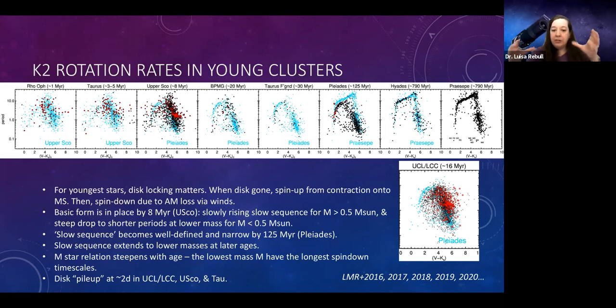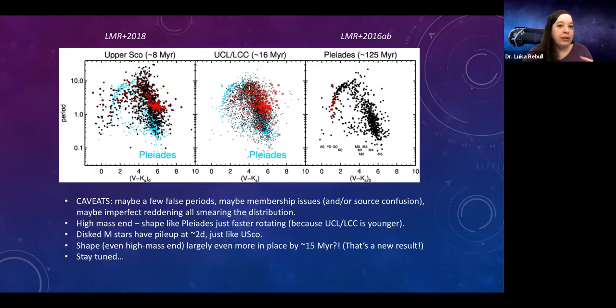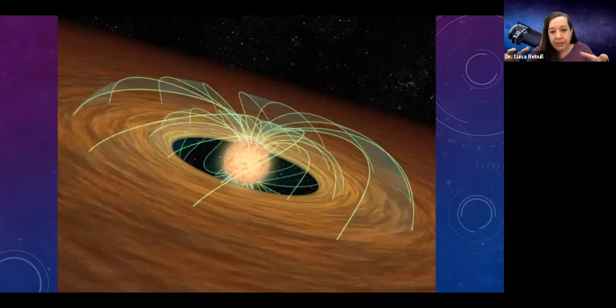So the FU Ori stars, just to make sure that everyone is on the same page. When you have a disk around a star, the way that it's drawn here, the magnetic axis and the rotation axis are parallel, right? And that probably doesn't happen exactly very often.